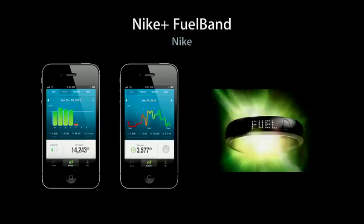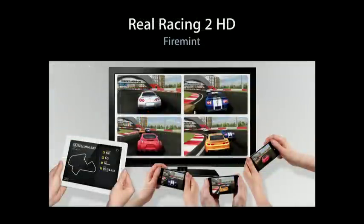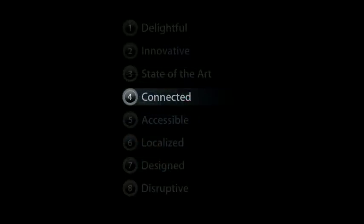The app will show you your progress daily, weekly, monthly, and beyond. And graphs help you visualize your progress and motivate you to keep moving. And in addition, you can share your achievements and results on Twitter and Facebook. That's a really connected app. And here's Real Racing 2 HD from Firemint, connected to Apple TV and other devices using AirPlay, and taking their gameplay to a whole new level beyond the device. And so that's connected.